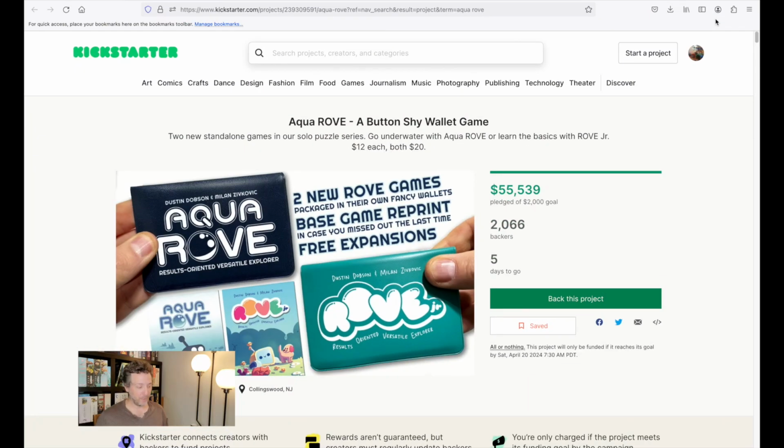So our first campaign for this week is called Aqua ROVE. This is sort of 2 new games that are based on a game that has already existed in the past called ROVE. ROVE is short for Results-Oriented Versatile Explorer. It is a solo card game. It features mechanics like pattern recognition, pattern movement, and hand management.